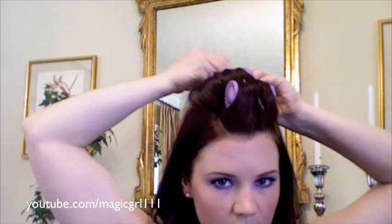So basically these are going to sit right on top of where my part would be so that I get more volume through my part and I don't get such a flat line kind of a head. The next sections I like to do are these ones right by my face. Now I roll these away from my face, so I bring it forward like this, behind, and then roll it in.